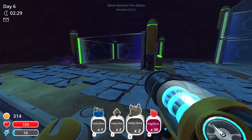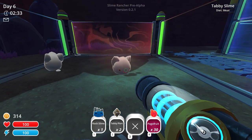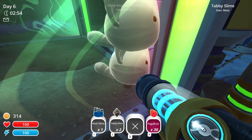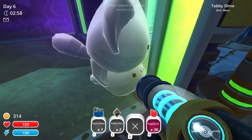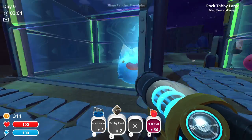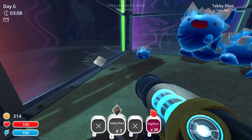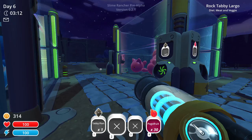And now let's put our little tabbies in here. I miss you, little guys. So, yeah, all that I said about efficiency, lower expenses, higher rate of return, that doesn't apply to little gray tabbies, because these guys are just so adorable. They're only going to have one little tabby plort, but let's just pretend they're pets, okay? They can just be our pets. Let's put you out, and let's turn you into big guy. Eat it, eat it. There we go. Good job.